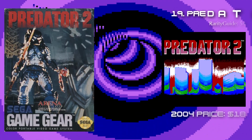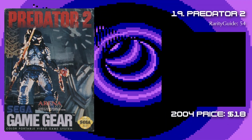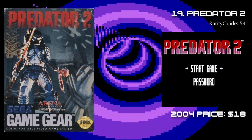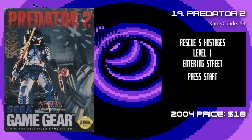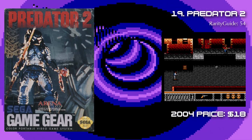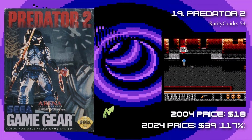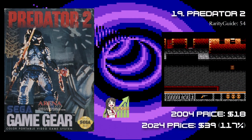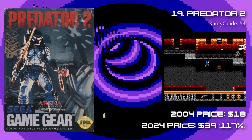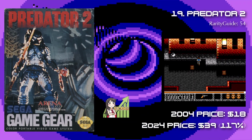We have a medium rarity game with a 54. This is Predator 2, the game based on the Predator 2 film. This game was an $18 game back in 2004 for this kind of side-scrolling action game based on Predator 2. Today, a copy of Predator 2 goes for $39. That is a 117% increase in value.